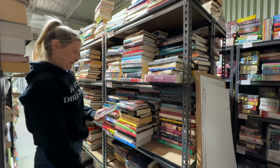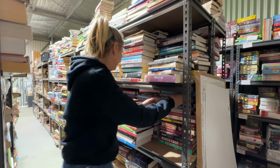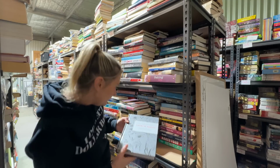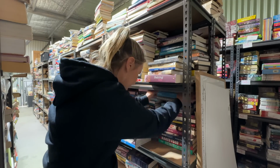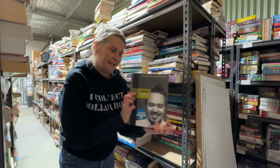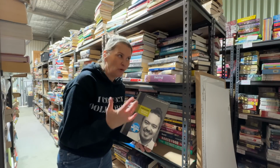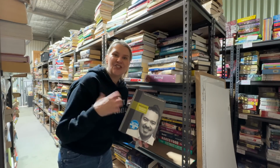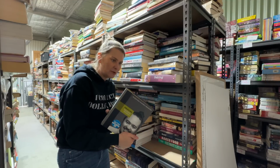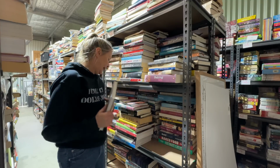Okay, we've got U3, 2 Asian Kitchens. Okay, fancy this, another cookbook. 2 Asian Kitchens by Adam Liaw. He was one of the Australian MasterChefs, and his cookbooks, there's another one of his cookbooks that used to sell for really good money. This one obviously not so much, but $22 out the door.